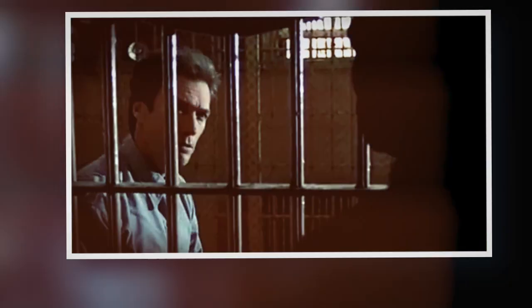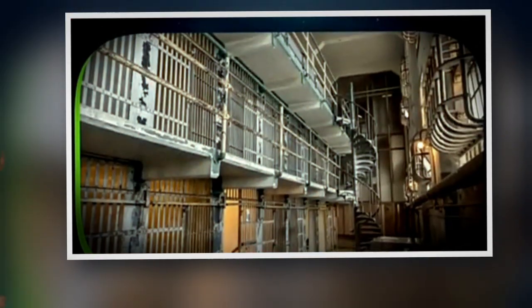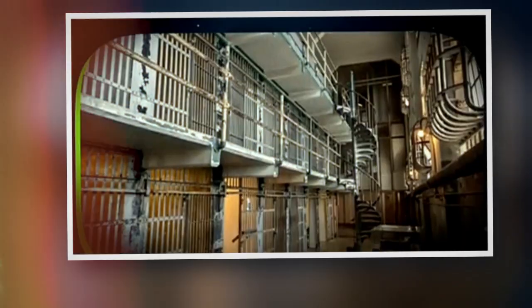Maybe a guard involved in some kind of illicit activity, using the safe to store ill-gotten gains. Maybe a corrupt official hiding evidence of wrongdoing. We know Alcatraz had its share of problems, including the constant smuggling of goods and drugs. Could the safe have been part of a larger criminal enterprise, using the prison as a base of operations? It's not beyond the realm of possibility.